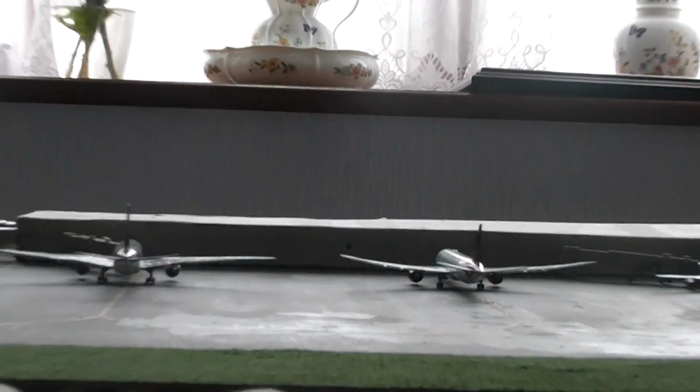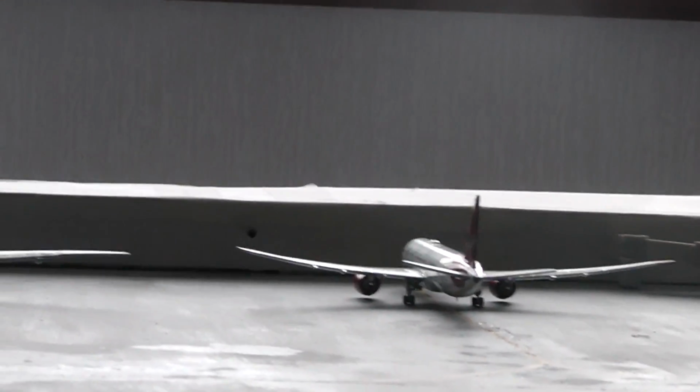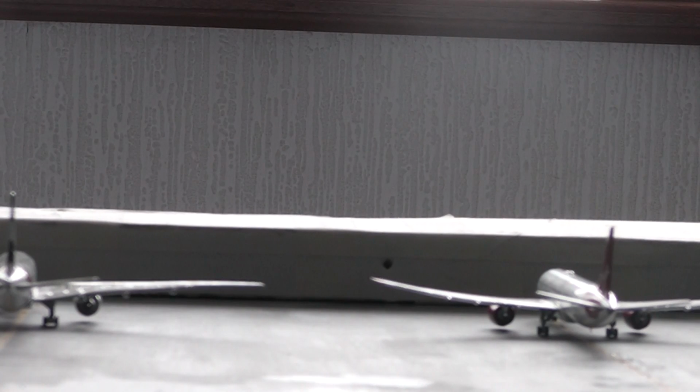The terminal is currently being constructed again, but I haven't managed to get much work done, and that will be painted hopefully by next time that I do an airport update.